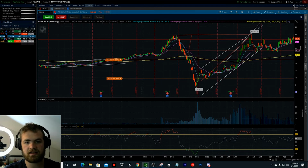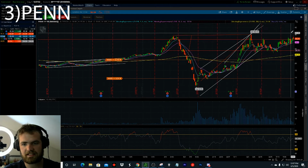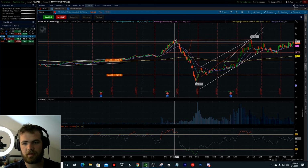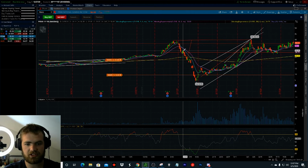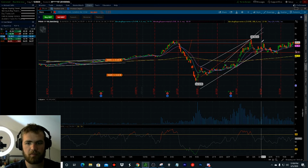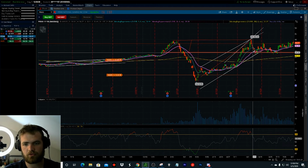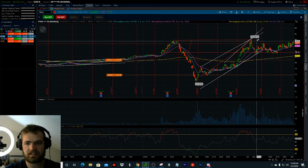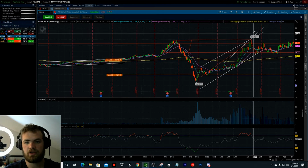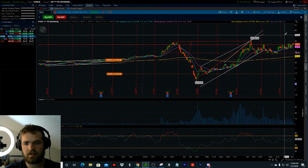Another one here is PENN, also known as PENN National Gaming. You guys can see this stock really went from 25 all the way up to around 38. Then the whole recession hit and it went all the way down to $3.75 before slowly getting bought back up. Right now, this stock is trading between $37 and around $28, so that is support and resistance. Looking at the RSI, it is not overvalued, meaning that this stock could have the potential to go back up to 40, if not break over that.